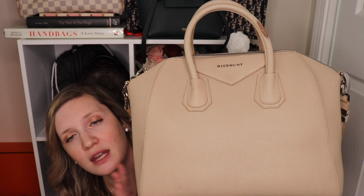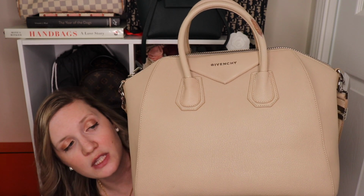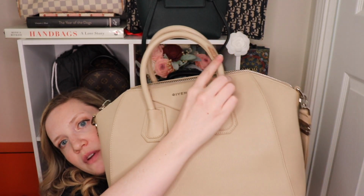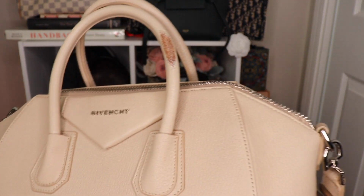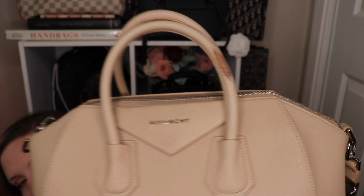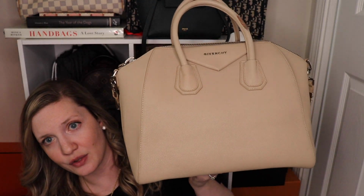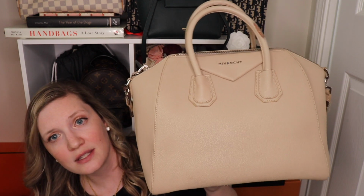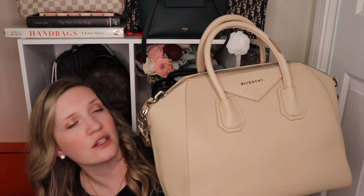I also think that if I had really loved this bag and used this bag a lot, I would have fixed the mark on this bag, wherever it is, right here. You guys can see it kind of got scuffed on something before I bought it. And it's definitely something that leather surgeons can fix. I just didn't love this bag enough to fix it. And I didn't carry it enough to fix it.